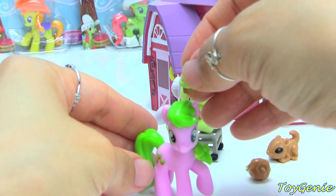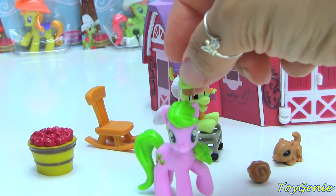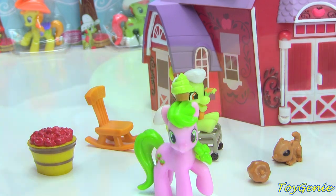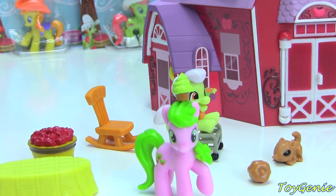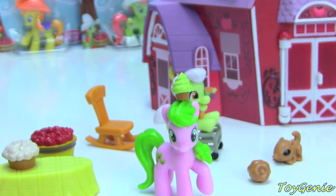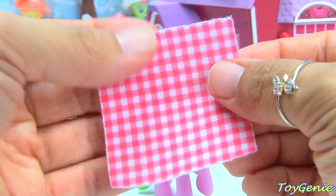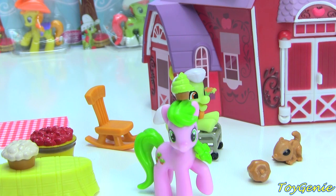Let's see if we can balance it really quickly. There we go, yay! And it comes with a yellow picnic table and of course some fritters. I think this is fritters, right? Plus, this playset also comes with this red and white checkered quilt. So this playset is perfect for a family picnic or a family reunion.